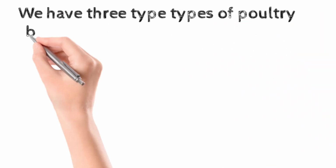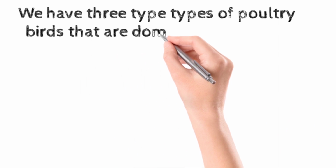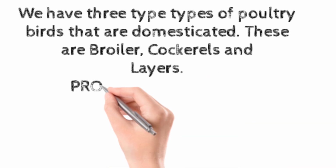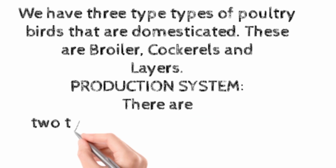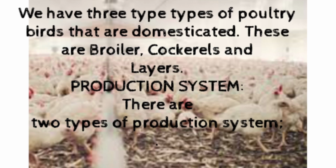Basic principle of poultry farming. We have three types of poultry birds that are domesticated. These are broiler, cockerel, and layer. There are two types of production system.